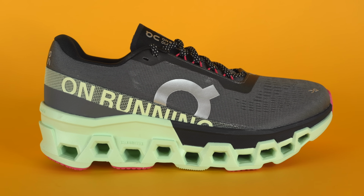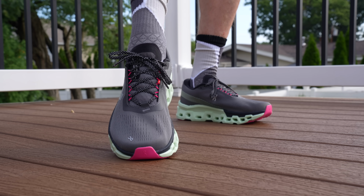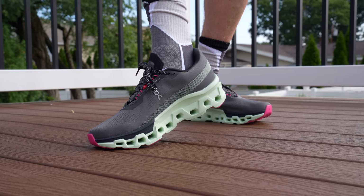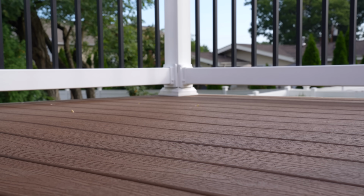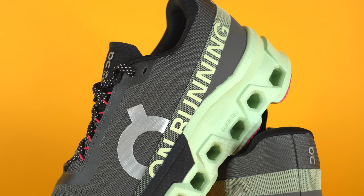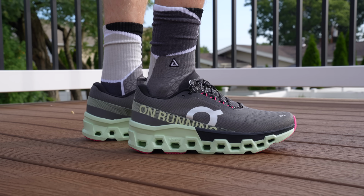I think if you're a wider footer, it might not hurt to go true to size, but sometimes it is just better to do what On actually recommends themselves. And they say go down half a size, so I'll say the same thing, although I'm fine in the true to size pair, personally. Pricing wise, this shoe comes in at a bit of a higher end price point of $180, which isn't terrible. It's comparable to prices from other brands like Nike and Adidas, but it is a higher end running sneaker, so you can expect to pay a higher end price.